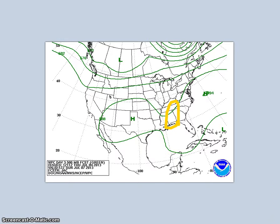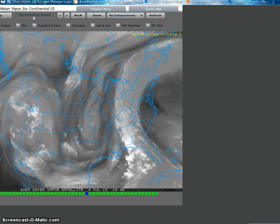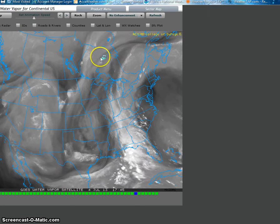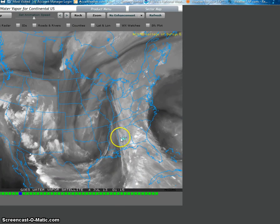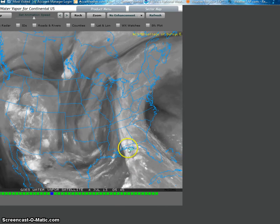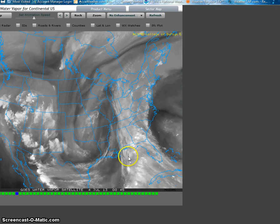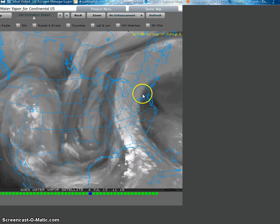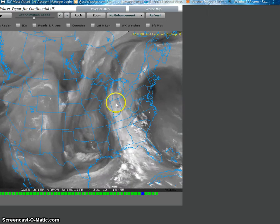And what I want to show you here is water vapor imagery. We're seeing an omega block here. Here's our ridge, here's our trough. And look at this plume of moisture being pushed up here. Heavy rain. I think I saw something on Twitter, like 10 inches of rainfall on parts of Florida. And you notice how the ridge builds in, pushing the rainfall to the west.